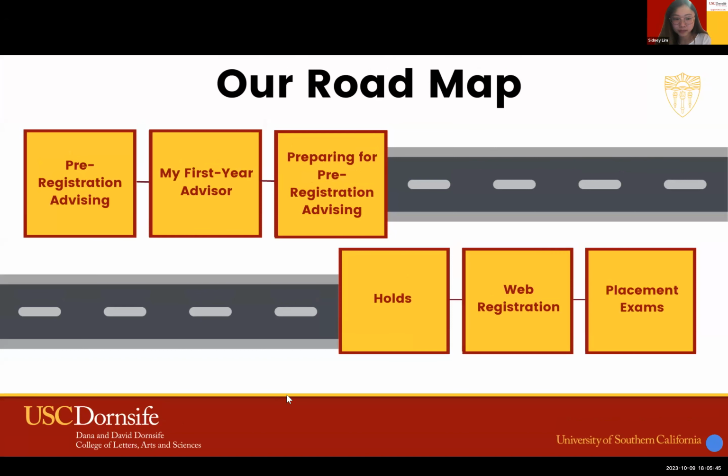Hi, everyone. So we are going to start with our roadmap for today. We will be going over several topics relating to the pre-registration advising. We will review what is pre-registration advising, who is your first year advisor and how to set an appointment with them, and how to prepare for pre-registration advising. We will also be looking at how to check for holds and what to do if you have them, how to access and navigate web registration, and where and how to find placement exams.